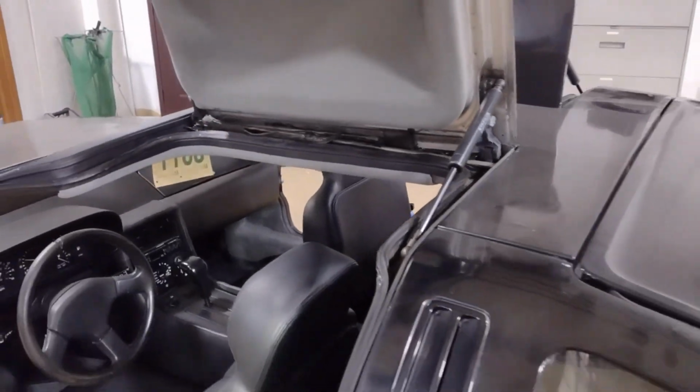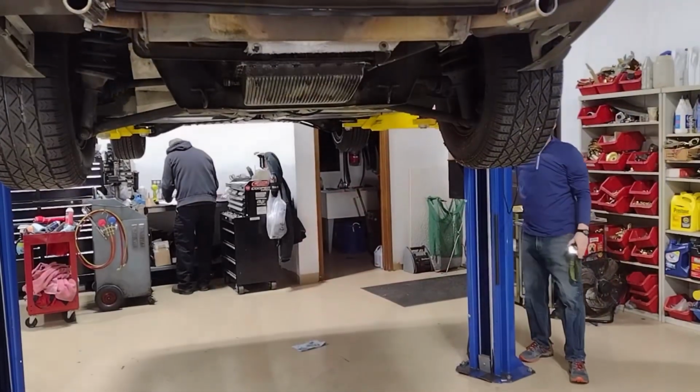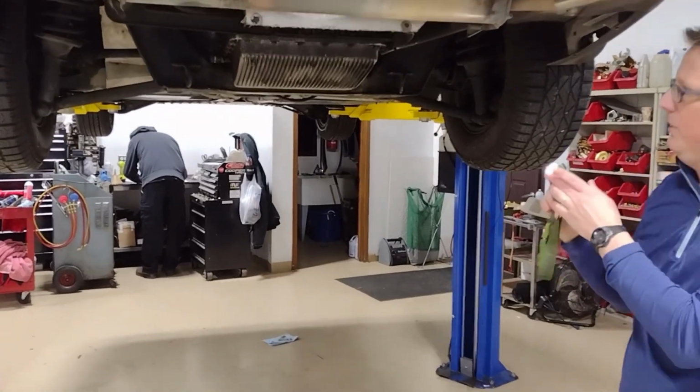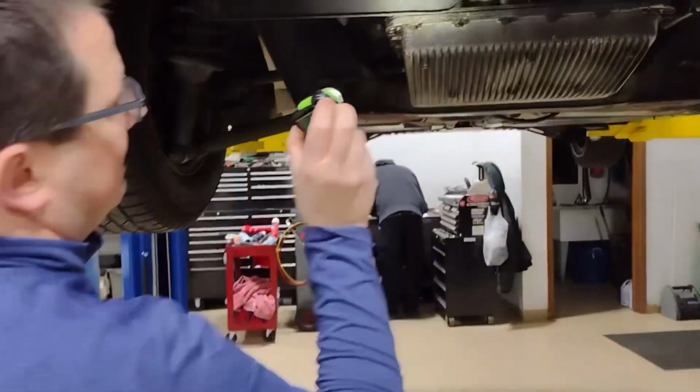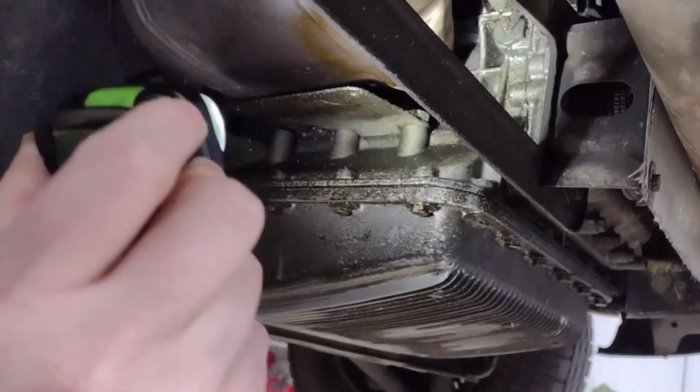And I'm going to take it up and show you one other thing that we found on this that's a bit of a heartbreak. So this engine under here has quite a few leaks. It looks like it's been resealed in the past, and a lot of that just didn't take. Coming around to this side, you can see the oil residue down here.